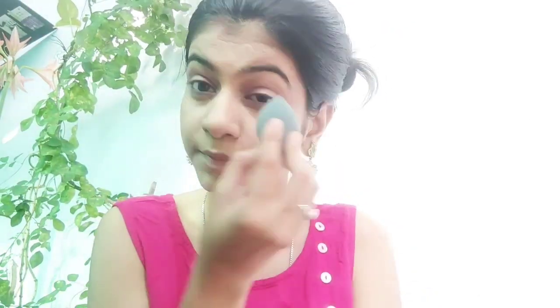Then you can apply concealer. One shade lighter, exact your foundation. Apply on your face high points. And blend it properly. Then use powder to settle the makeup.